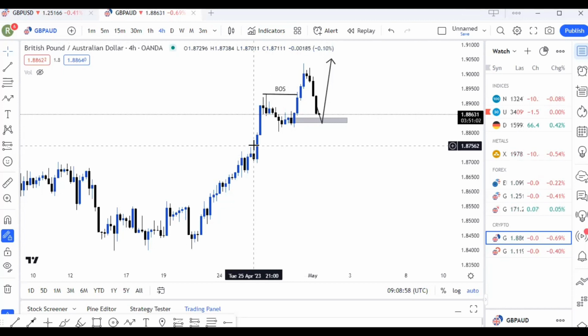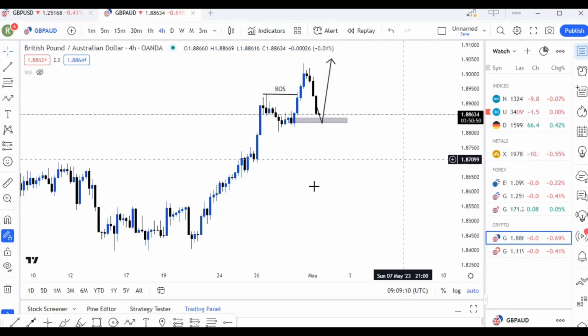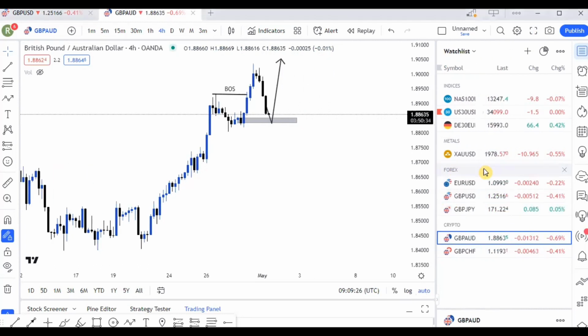So in today's video, guys, we're going to be looking at the weekly chart breakdown so that we know what to expect for the coming week. We're going to be looking at all these pairs: GBP/AUD, GBP/CHF, GBP/JPY, and a lot of them. These are the pairs we're going to be breaking down, looking for possible directions for the coming week. I hope this is able to help you guys.